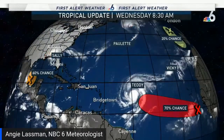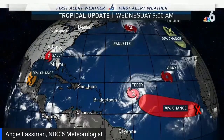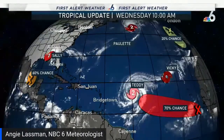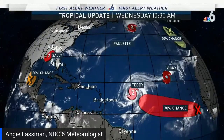And then we have a couple of other areas that we're going to watch. The one coming off of Africa has a chance to become a tropical depression in the next couple of days, a 70% chance. So we will watch that to happen. And then a 60% chance for the area in the Gulf of Mexico, likely becoming a tropical depression as well. You can see up towards the northeastern Atlantic, out towards Europe, 20% chance of developing there, but we're not going to worry about that. It's just going to bring some strong waves and some high waves to folks in that area.